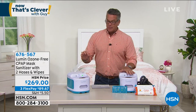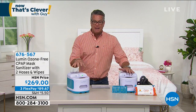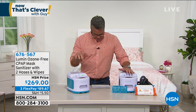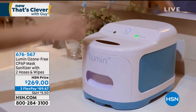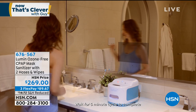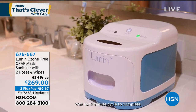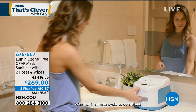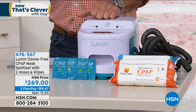What will this do for you? Anything that you want to clean and sanitize, you simply put it in. Inside this, it's got these incredible bulbs, which are ozone-free, by the way, that will sanitize whatever it is you put in there. A toothbrush, your remote control, your cell phone, your watches, your jewelry, your hearing aids, whatever it is you want to put inside that tray, it sanitizes it very, very quickly.